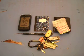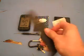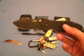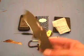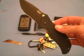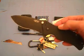Alright, now we get to go into the more interesting stuff. I'm in the habit of carrying 2 knives. First off, you guys are probably tired of seeing this, but I'm not tired of showing it. This is the Zero Tolerance 0350. This is my preferred pocket knife at the moment.